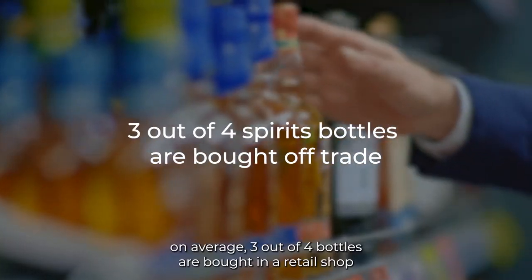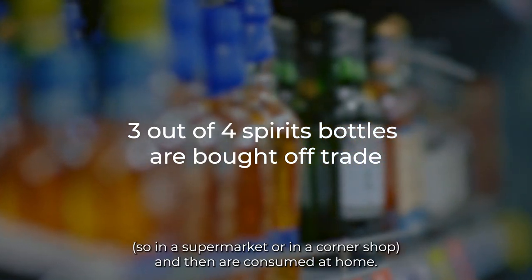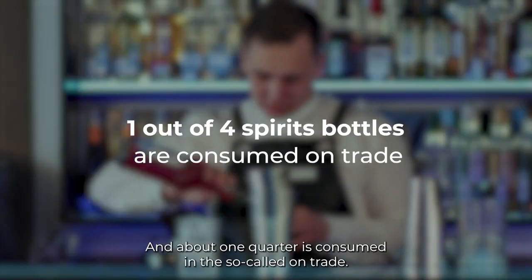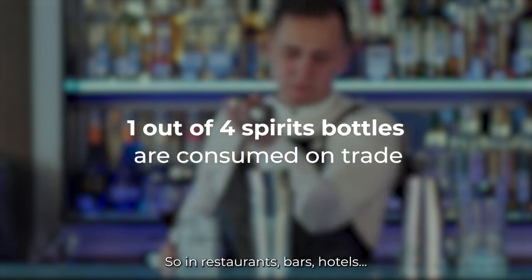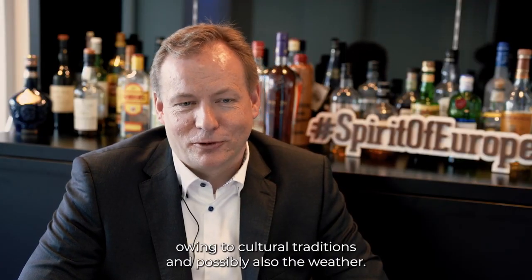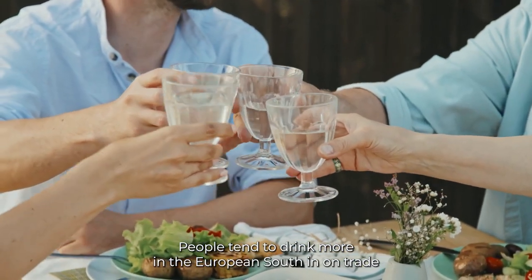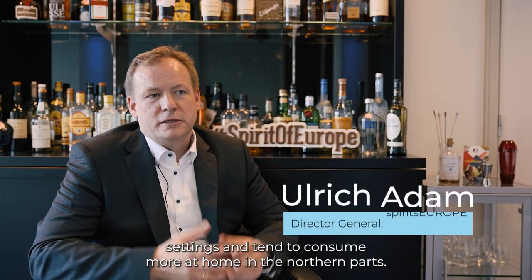That differs in Europe. On average, 3 out of 4 bottles are bought in a retail shop, so in a supermarket, in a corner shop, and then are consumed at home. And about a quarter is consumed in the so-called on-trade, so in restaurants, bars, hotels. That differs sharply across Europe. There's, of course, owing to cultural traditions and possibly also the weather, people tend to drink more in the European South in on-trade settings and tend to consume more at home in the northern parts.